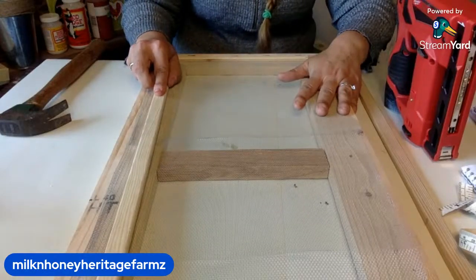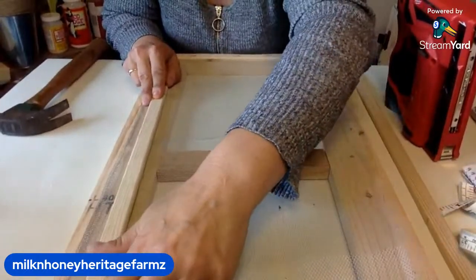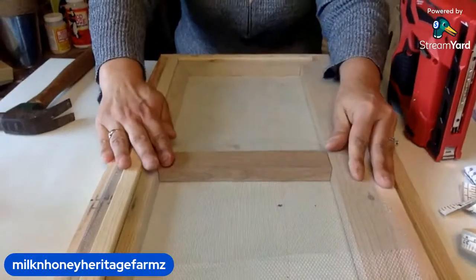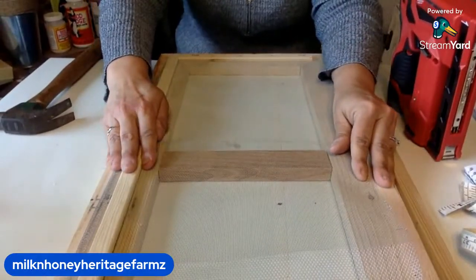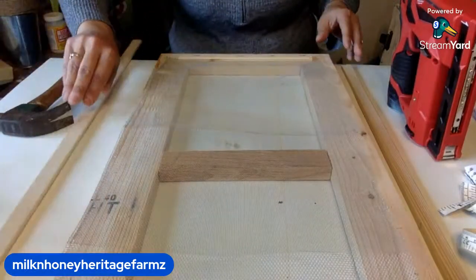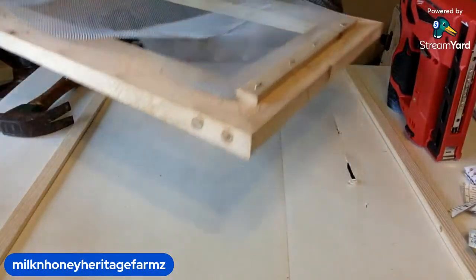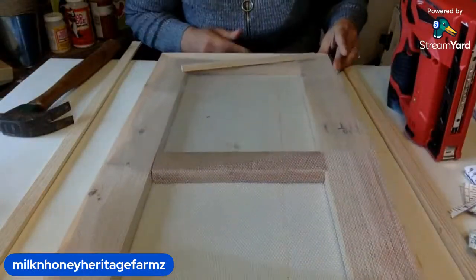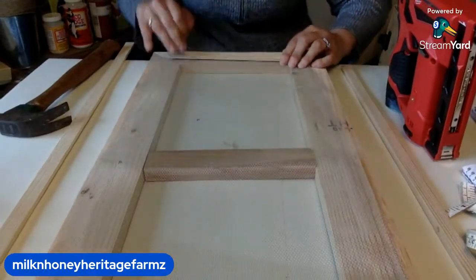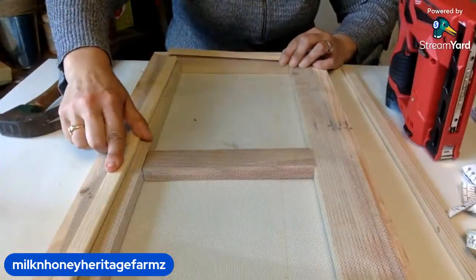I'm trying to make sure that I get the screen as flat as I can on here without it looking all bubbly and wacky. Again, it doesn't have to be as perfect as you want it to be, I suppose. So I think what I'm going to do is turn this around, and try to get it as flat as I can.